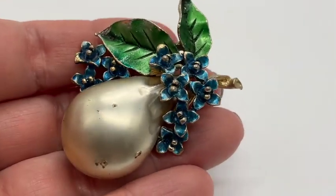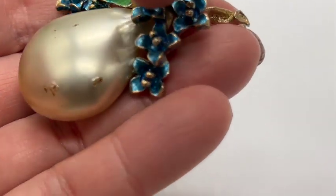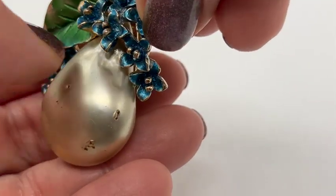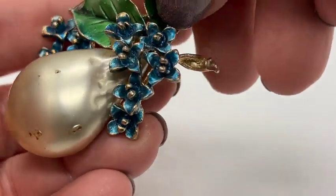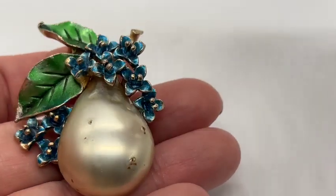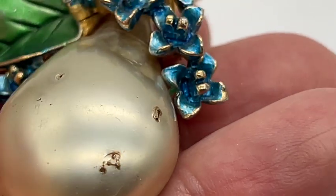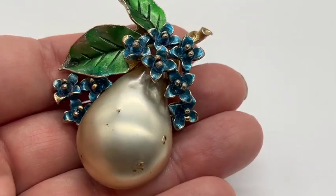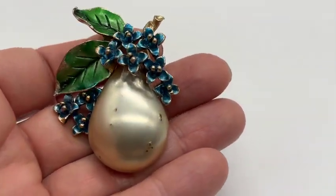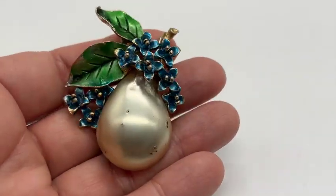This is such a beautiful brooch. Not only do you have the pear, and you can see they did a little bit of texturing up around the top, which is such a nice touch, and just these beautiful flowers and the leaves and the whole thing. But the pear has some problems, and very noticeable also. I don't remember where I bought this or why. I don't usually get stuff with damage like that. Maybe this was part of a lot.